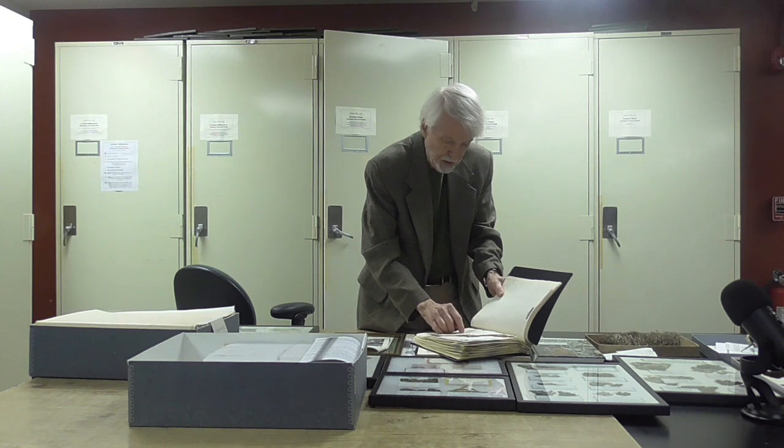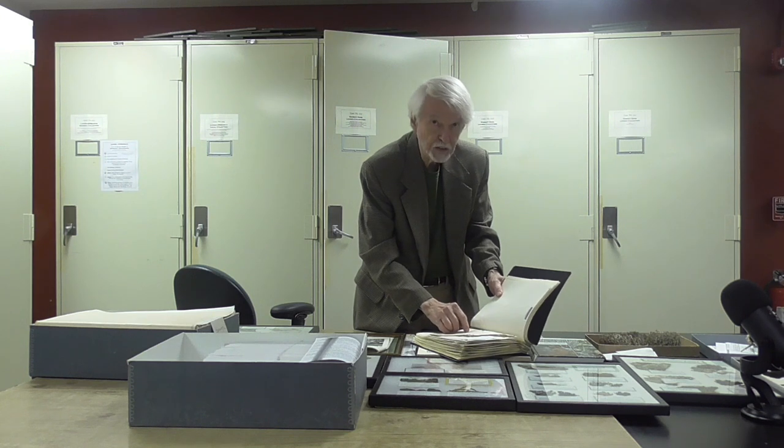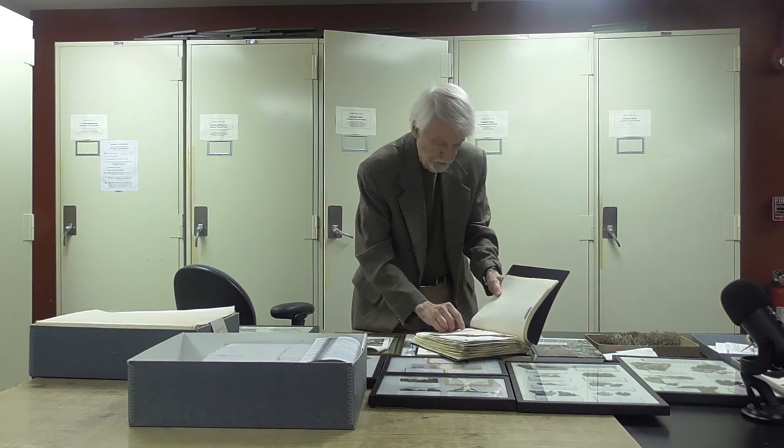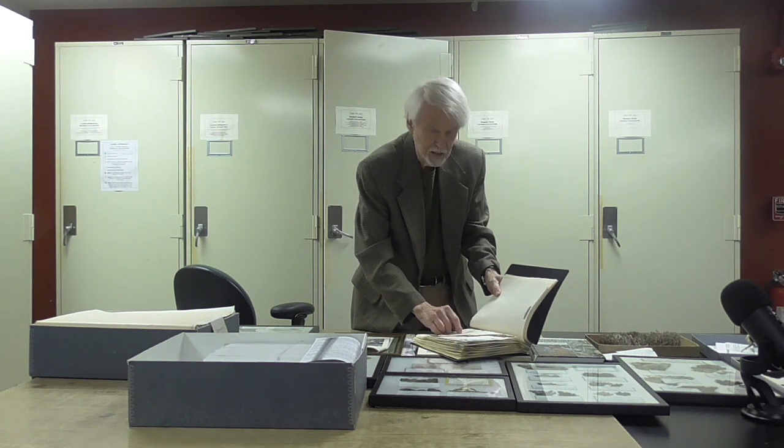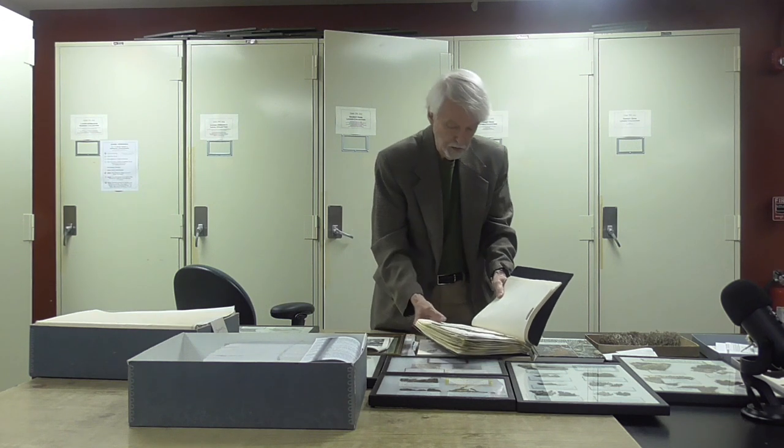Tuckerman's Synopsis, page 8, that's a reference to the literature. Then it says ad arbores, which means on trees, in Texas. Legit is legit, the person who did the legwork. Legulus is another way to do it. It usually has L-E-G period. Lindheimer, which tells you the collector.